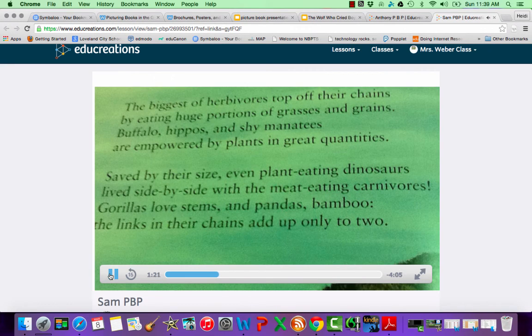The biggest of herbivores, top of their chain by eating huge portions of grasses and grains. As you can see, they rhyme their couplet along with these two and these two. And the whole thing is just a rhyming book. That's a really cool feature, because in most non-fiction books, they don't rhyme. That's more of a poetry aspect, but that's a whole other story.